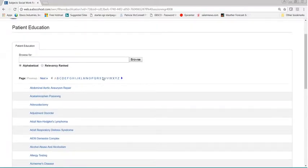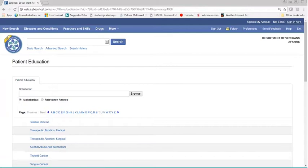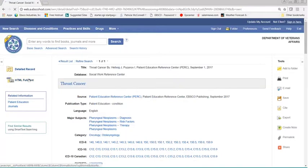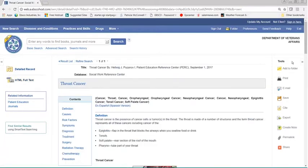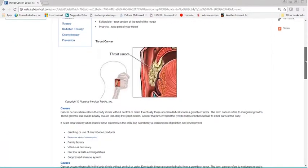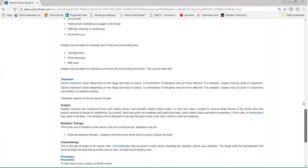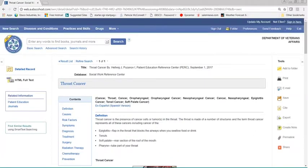Just pop into another letter. So if we were interested in throat cancer, we could click on our topic. This will also show if you did a search on throat cancer. Remember, on the left-hand side, you'll see your sources, and you could limit to throat cancer patient education. So again, content I could print off for my patient or my patient's family. And again, I also have my Spanish version here. Here's the link to it.